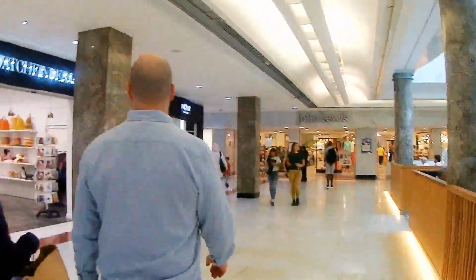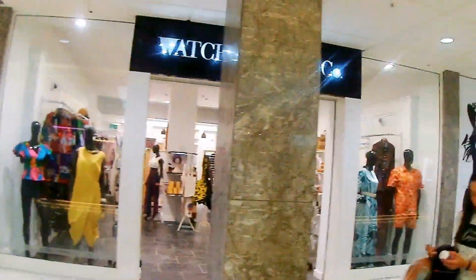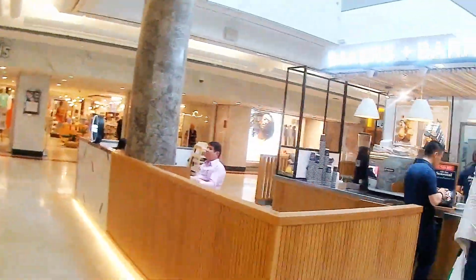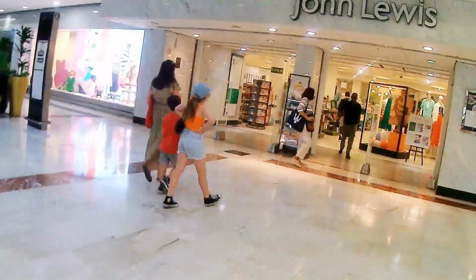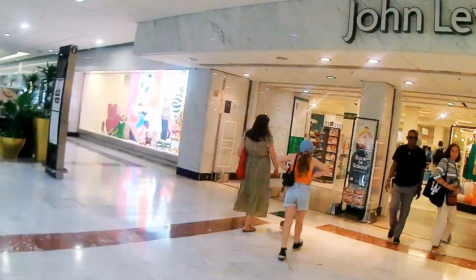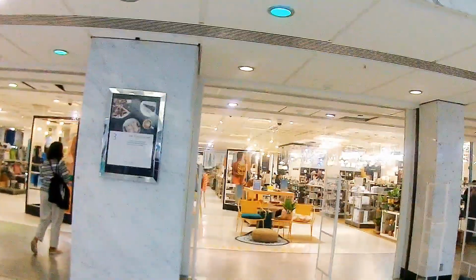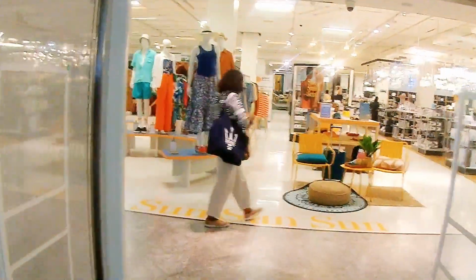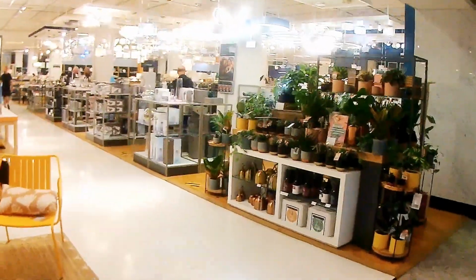I think there's going to be lots of popular shops and well-known shops in here, but I think it's kind of nice to see a few unique places as well, boutique shops, not just your normal shops on the high street. This is the well-known John Lewis, guys. Let's go and have a look in here, see what we can see. It's a very nice shop, I must say.